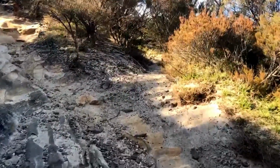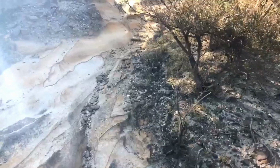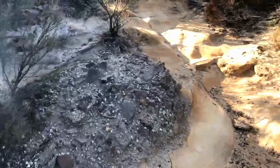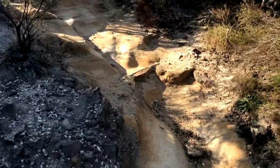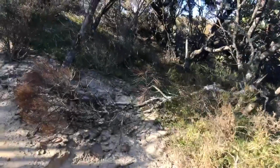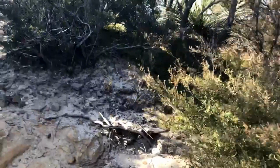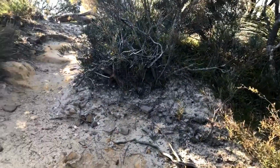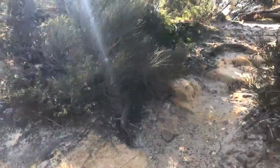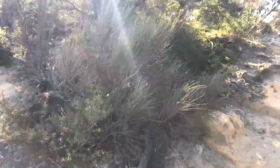All right, this is the hard bit, getting back up this part. So again, just chat amongst yourselves while I tackle this path back up. Oh, where are we? There's two ways I can go here. I'm never sure which is easiest. I think we go to the right. That would be the easiest way to go.